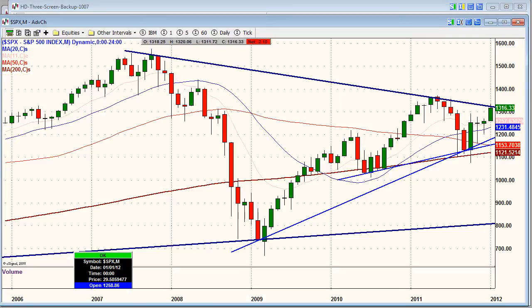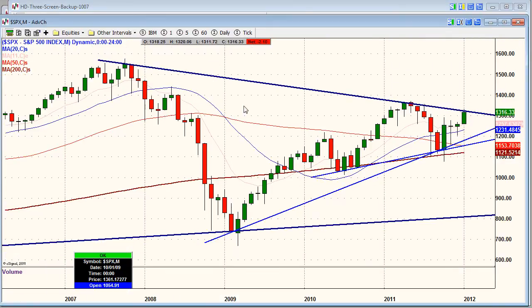Now let's take a look here at the monthly. Monthly chart, major resistance, we're at major resistance. So far as the S&P is concerned, we just could not be at more major resistance than what we're at right now. So this would be the time to actually be looking for short positions if we start to drop. On the other hand, if the markets are going to break out, it should happen anytime now. This is a crucial week that we're going into, and we'll want to be watching this like a hawk.